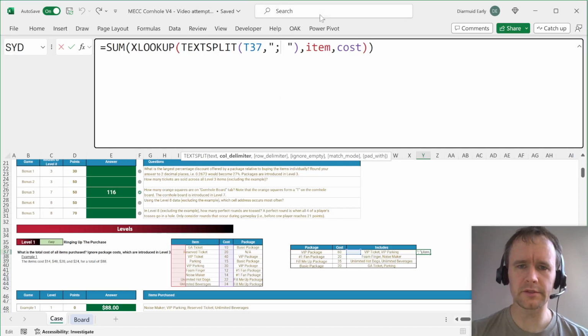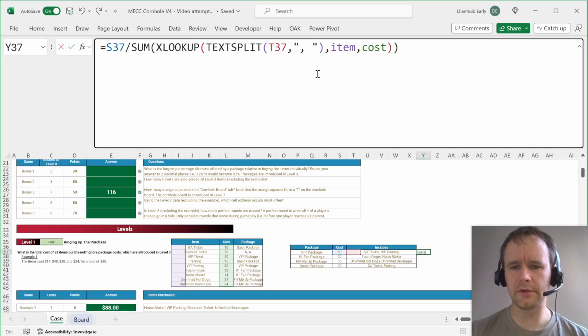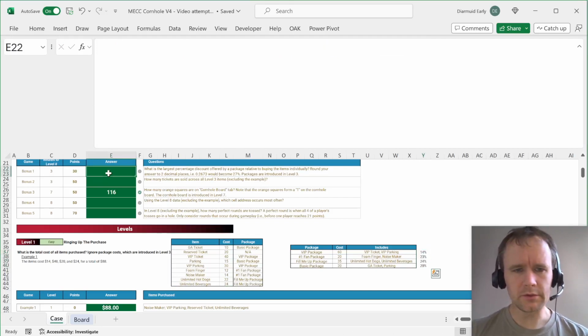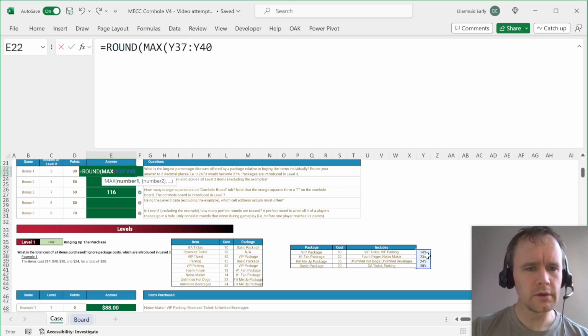Oh, sorry, they're not semicolon separated, they're comma separated. So that's the total cost, and then we want the package cost divided by that. It's going to be the percentage, and then we want 1 minus that as a percentage, and we're told to round to 2 decimal places, so that's equals ROUND MAX of these to 2 decimal places.